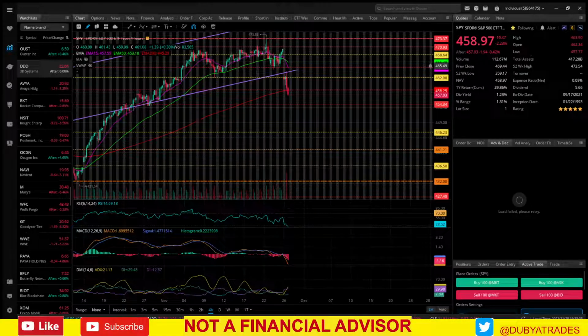So it's giving a short signal too. The RSI is well under. So unless there's just a lot of volatility and a lot of fear in the market again, it's probably going to pull back up. At least test the 15-day EMA, if not the 200.